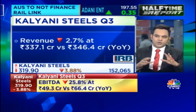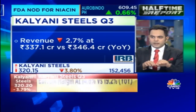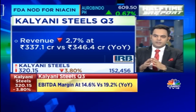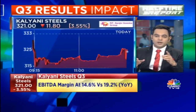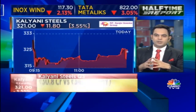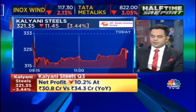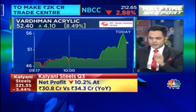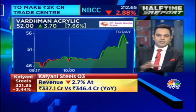Year to date as well, the stock has corrected close to around 10%. And from the highs as well, on the back of higher input costs, we have seen that the stock has seen a sharp correction. But it's not just Kalyani Steel. We had Vardhaman Acrylic as well that came out with a set of numbers. So there was a sharp margin expansion. So that stock as well is up close to around 10% as we speak. So select segments of strength is what we're seeing. And Bombay Dyeing, that's the other stock I'm looking at. In an otherwise dull market, the stock is up close to 18%.